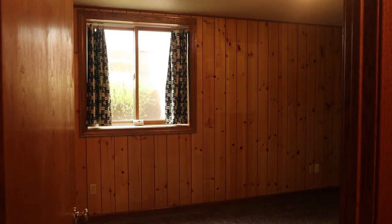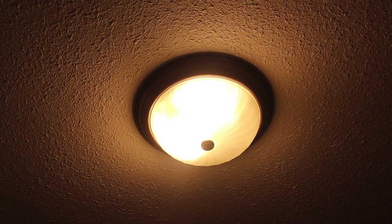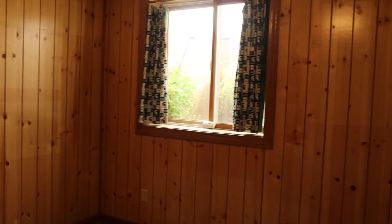So just to give you a little bit of a backstory, this room is in our basement. Therefore, it does not get a lot of light. There's one single window in there, but of course we are in the basement, so the light isn't the greatest in there. This room used to be my brother's room, and earlier this year he did move out, so it is now my sister Chloe's room. So that's who we're going to be doing the room for today.